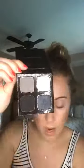I'll just spread that out with my fingers. Alright, now that my eyelids are primed, I'm going to go in first with this gray. This is my favorite one because just the littlest bit looks so nice and light. You really don't have to use a lot. I'm using just a fluffy brush and putting that all in my crease.